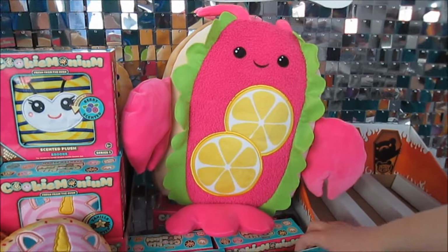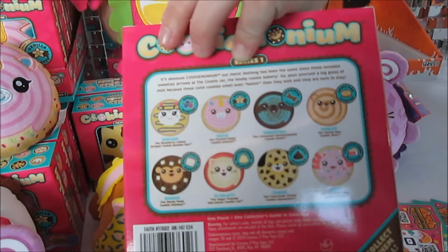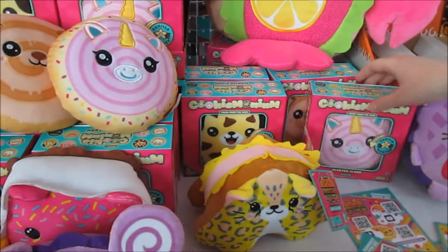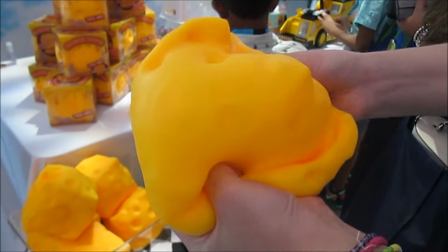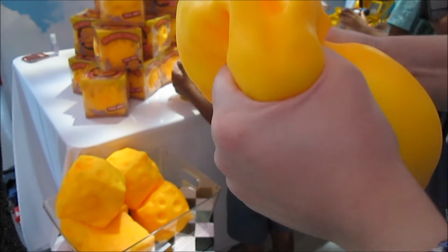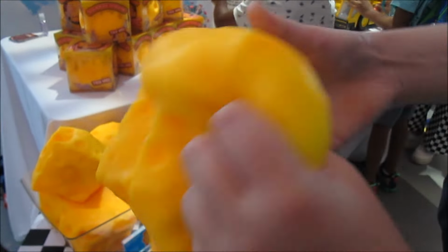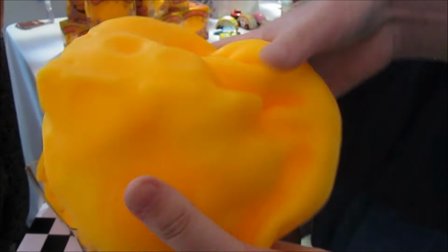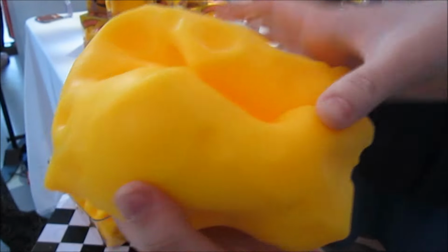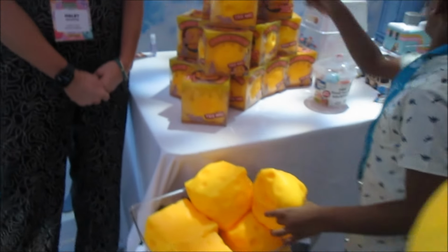Are really cute. They are not blind. Yeah, that's really cute. You can pick your character. Cute. And the squeeze cheese from Sunny Days Entertainment. Oh, that feels really cool. Really cool. Oh, super fun. And it kind of holds the shape. That's great. That's really cool. So fun.